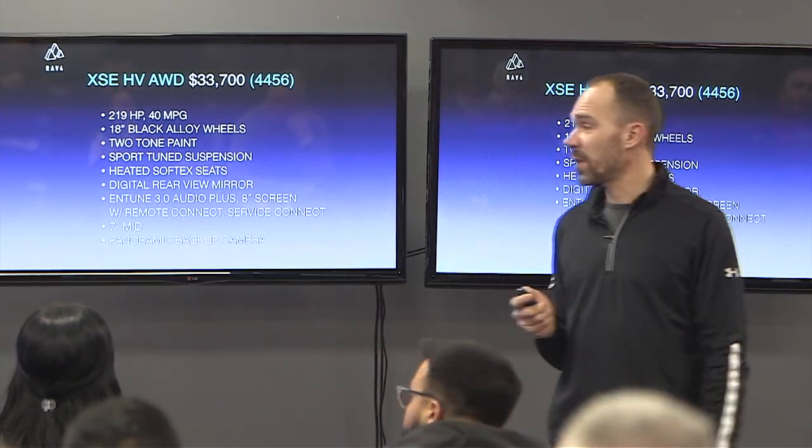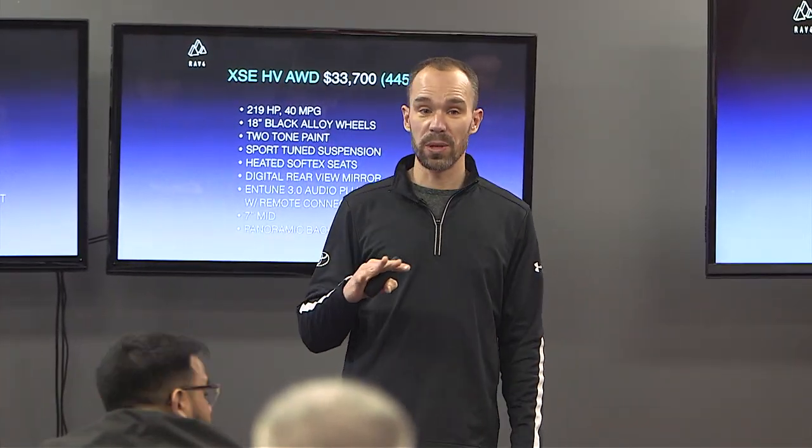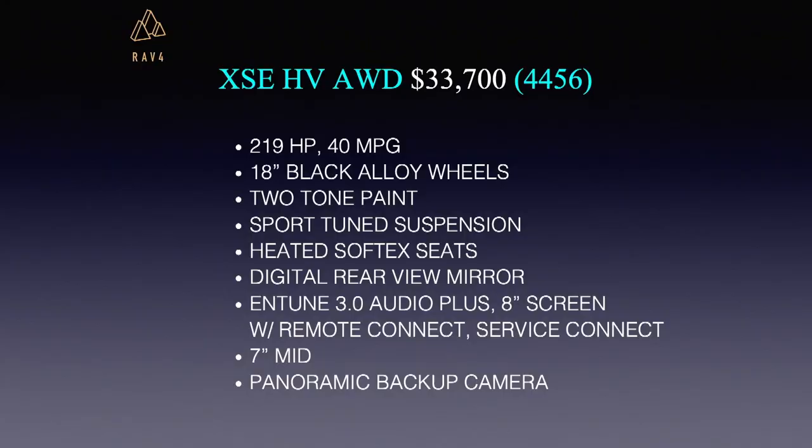The hybrids will not have any larger wheel than an 18-inch, right? So while you'll get a 19-inch on a limited or XLE premium gas, 18-inch will be the largest wheel you'll get on a hybrid for fuel economy reasons. But you will get the option of a two-tone roof or a black roof, just like Camry XSE has.